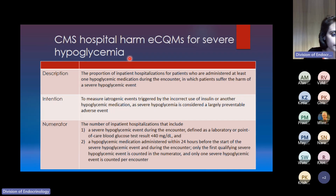Just briefly, for those who may be interested, the CMS hospital harm eCQMs for severe hypoglycemia. The description is proportion of inpatient hospitalizations for patients who are administered at least one hypoglycemic medication during the encounter in which the patient suffers the harm of a severe event. Intention to measure iatrogenic events triggered by the incorrect use of insulin or another hypoglycemic medication, as severe hypoglycemia is considered a largely preventable adverse event.